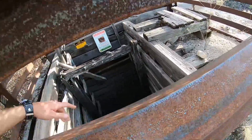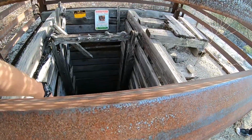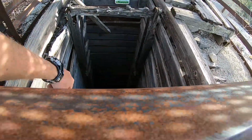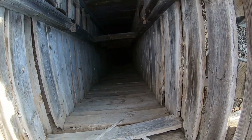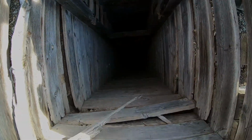See, on these shafts, guys, this side would be your manway. So the guys would go up and down there, and then they bring up the material on this other side. Okay. Whoa! Echo! Very cool timbering.